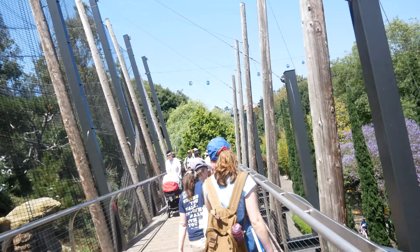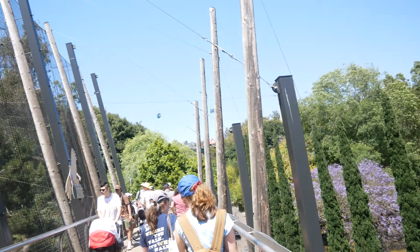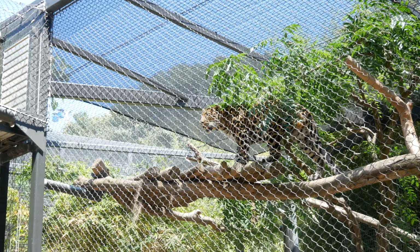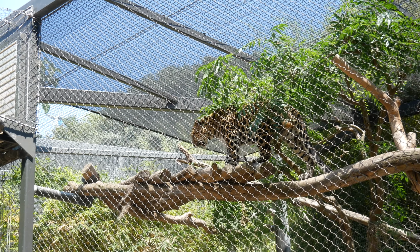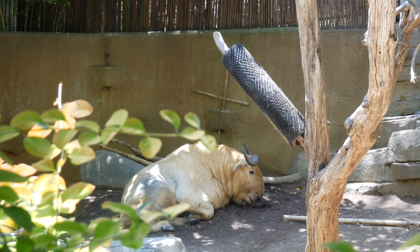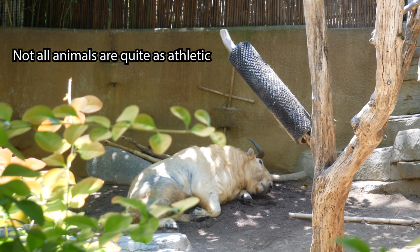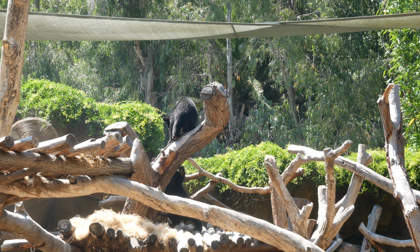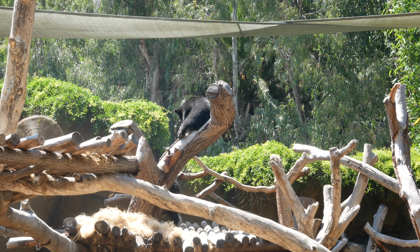I'm so high up on this platform. It's very cool. Oh, whoa. I'm gonna cut the bridge. Oh no, please.